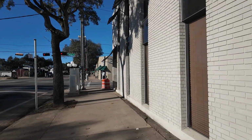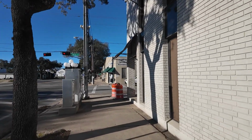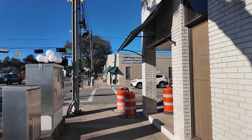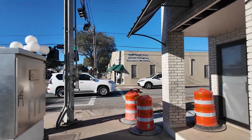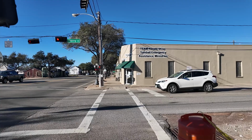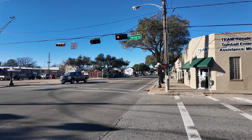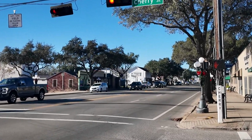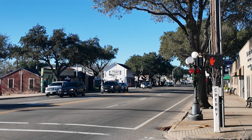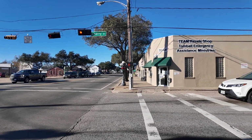All right, so we're back over to Cherry Street. We'll have to wait for the walking symbol to activate before we can cross, but I don't think we'll have to wait terribly long. But while we're waiting, we can get a nice little pan of 2920 from over here. So let's go ahead and do that really quick. Let's zoom in here. Very nice.